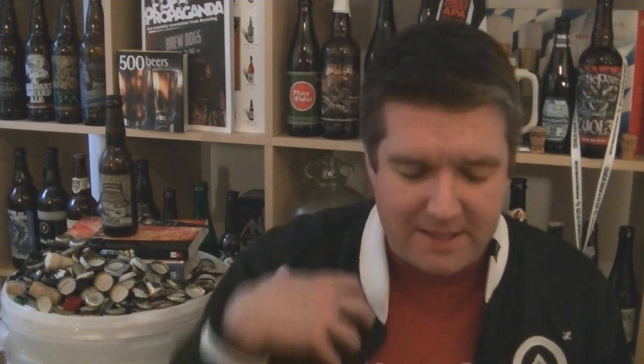Mm. Oh wow! Whoa! Oh, that's got such length to it. It's always reassuring when you get an Imperial Stout which has got a ridiculous amount of body, and this really has. It's got a big presence to it. It's got a lovely velvety mouthfeel. Really slides down. Not oily. Very much velvety, full. Oh. Good lord.